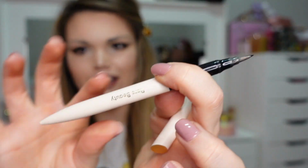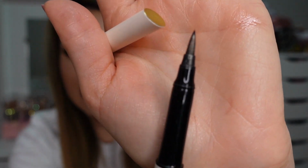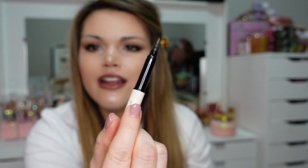For me personally, I think the way that the component is shaped and the way I hold it in my hand, something about the shape of this really makes it easy to get a wing. The way the product is dispensed from the little tip of this is just perfect. Because sometimes you use liners like this and you start doing a wing and then it just bleeds out and it just looks like a block. This is so precise and so lovely, and no one talks about it. And I'm like, hello. If you haven't picked this up yet, I highly recommend it.